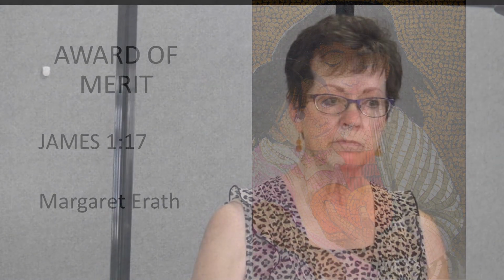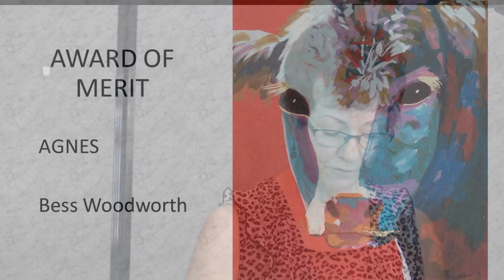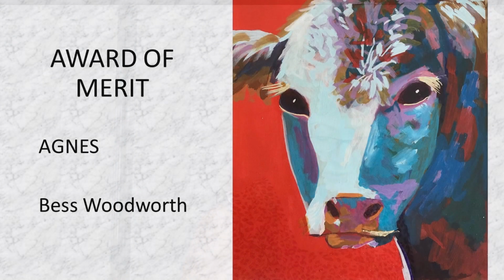The next award of merit is titled Agnes. It's a fresh bovine portrait, and I feel like the artist was channeling Matisse while painting this cow. The cow has a curious and unrelenting stare. There are great black penetrating eyes, and I love the little addition of eyelashes that animate the cow.